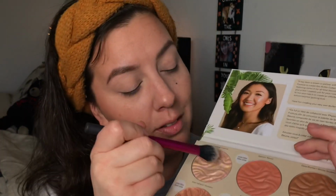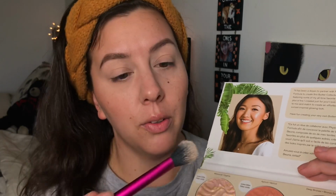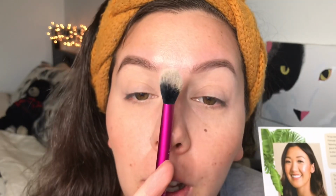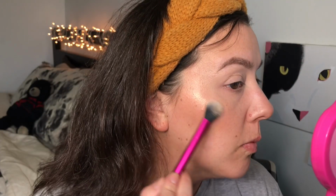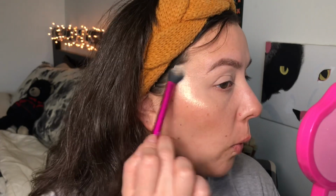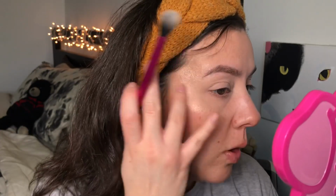But I'm going to go ahead and put that on my cheeks real quick. And I'm going to dip in. Let's see what the kick-up's like. Oh, nowhere near like the bronzer. Not even close. There it is on the brush. And there's Weylie. Now let's put it on the cheek. Whew, that is pretty. Goodness gracious. Oh my, that is really beautiful.